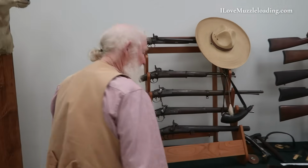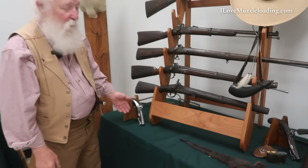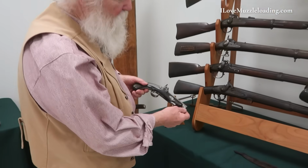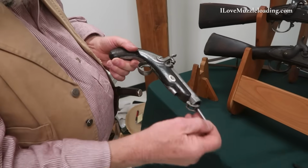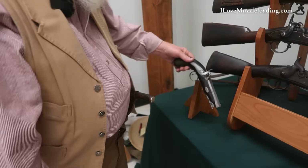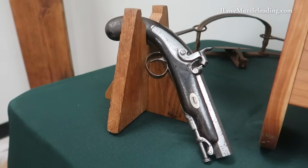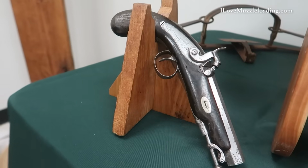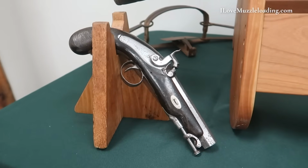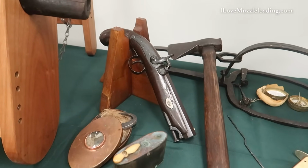As Bob had pointed out, having an additional firearm was quite helpful, and so the small English pocket pistols with the captured ramrods, so that you didn't have a tendency to lose them, were pretty handy to have. The ones here are 54 caliber, so they would have gone with your rifle. Another English pocket pistol, period axe, all in various accoutrements that they might have carried with them.